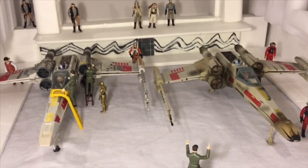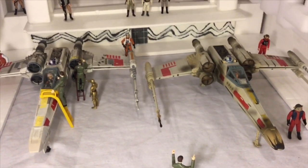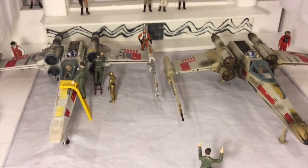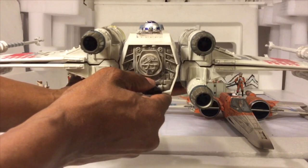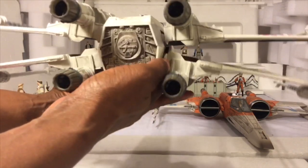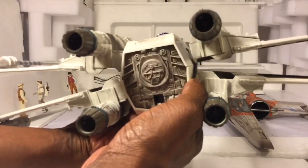You compare him to the Dagobah Legacy X-Wing R2-D2. I think he's a very, very cool and very, very nice fit, guys. And then on your Luke X-Wing, you have your traditional switch that opens the wings. So you have your wings open there. Very, very cool.